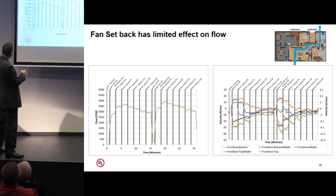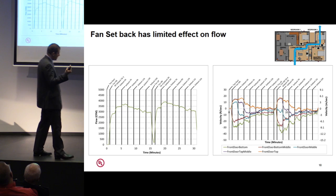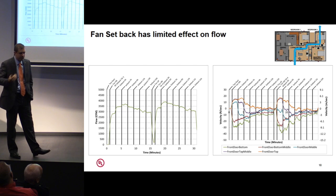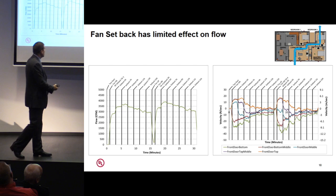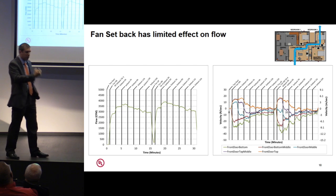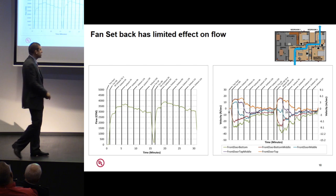This is where I was talking about the setback earlier, and just to clarify, it is taught that you can move that fan forward and backward, and that will determine the different flows within the structure. What in reality is happening is it is changing the pressure. It's not changing the flow because it's still seeking the lowest pressure and coming out.